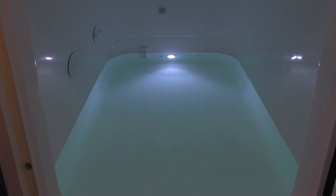So the trick with the whole 1,200 pounds of Epsom salt is that it creates a zero gravity environment. So what that means is when you lay in the water, it automatically makes you buoyant. So our water buoyancy is higher than what the average human body is. So no matter if you've never floated a day in your life, it doesn't matter, you'll automatically float. It's like the Dead Sea, only locally here in Spearfish.